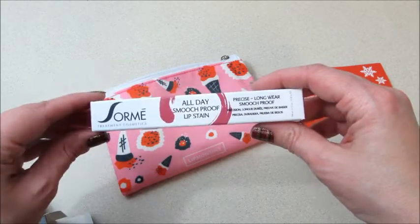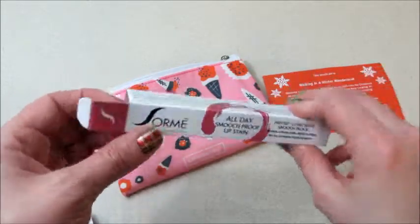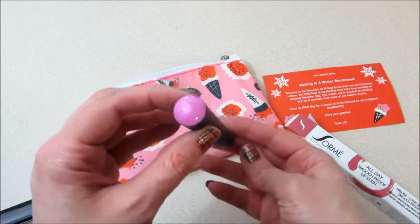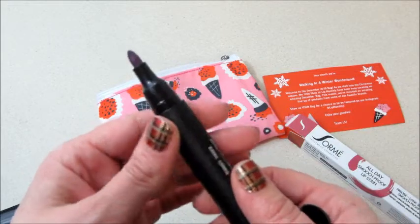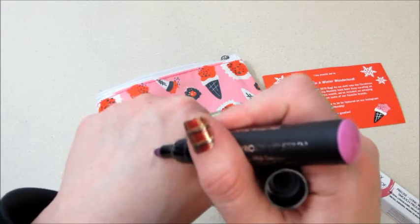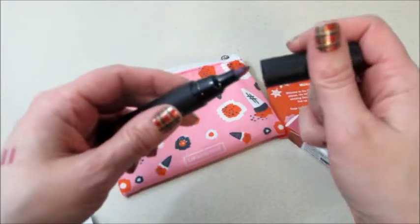Also have Sorme All Day Smooch Proof Lip Stain. And this is the shade Fatal. Another all black packaging. Oh my, yeah, that has like a marker tip to it. Oh, that's kind of cool. Feels like a marker too. So it's a lip stain. That's neat.